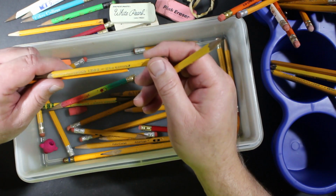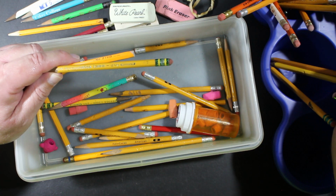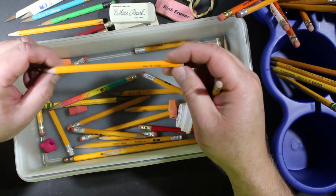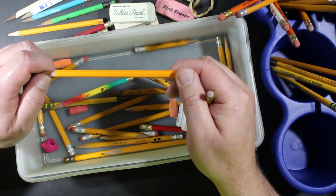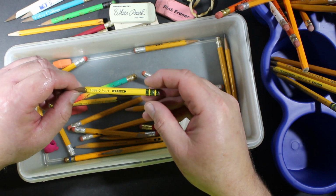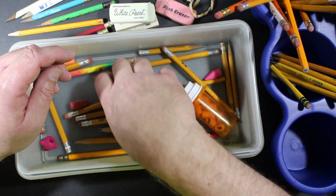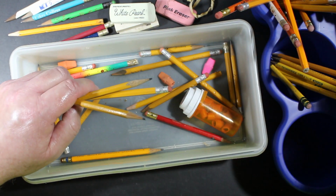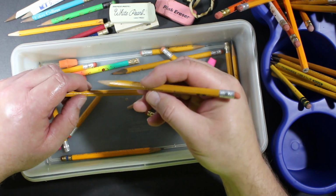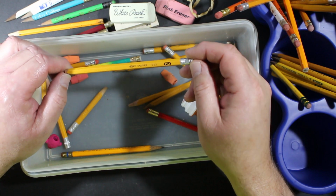Now we're getting down to the bottom here. 2 5/10 Dixon Ticonderoga. Okay. What do we got here? It just says number 2HB. Okay, not sure. Here's another 2 5/10 Ticonderoga. So somebody had a box of those one time. American. Faber-Castell American number 2. Yeah, American number 2. Those were such standard issues in schools.